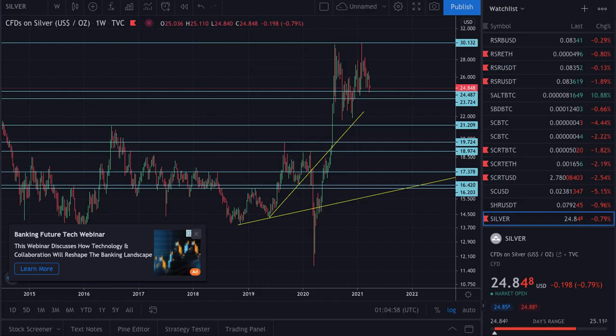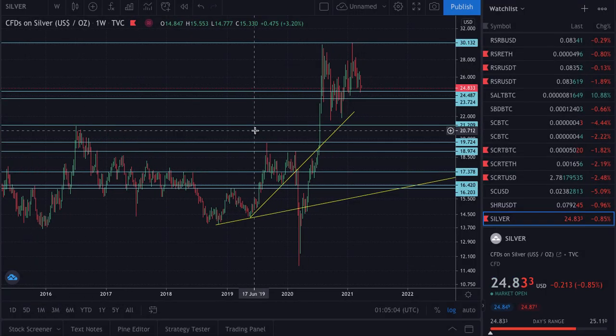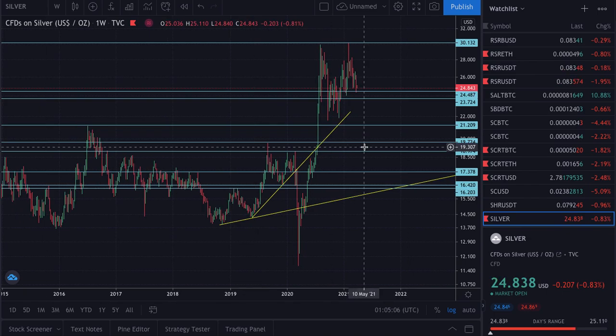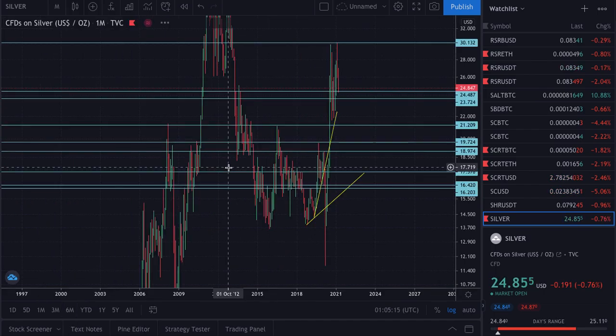Silver. Going to briefly go through this too, because the last metal I want to talk about has been doing very well. I got to talk about that one. But let's talk about silver on the monthly time frame.